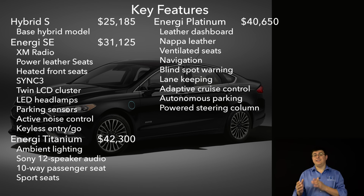Stepping up to the Energi Titanium gives you the ambient lighting that we saw in our particular model, the Sony 12-speaker audio system, and a 10-way power passenger seat, which you don't get in the Energi SE. In the Energi SE, the passenger seat is powered, but it's only a 6-way version.